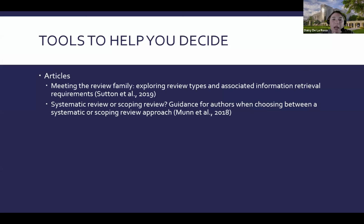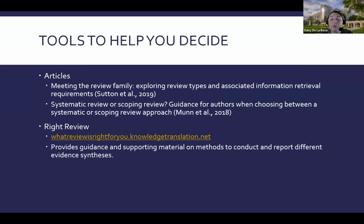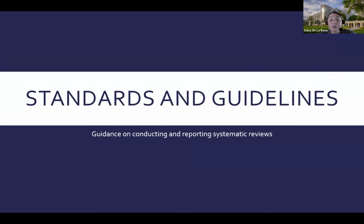We do have articles that exist. There's one called Meeting the Review Family that has multiple review types that you can find the right fit for you. There's also one that helps you decide whether it's a systematic review or scoping review. There's always a lot of questions around that. So this particular article helps you navigate that. There's the What Review Is Right for You, where you answer a couple of questions and it will recommend what is the best evidence synthesis depending on your answers. And then here, there is a flow chart from Cornell University, What Type of Review Is Right for You. That kind of also goes through a series of questions. And depending on your answers, it will recommend the type of review that best fits your availability, your needs, your type of question.